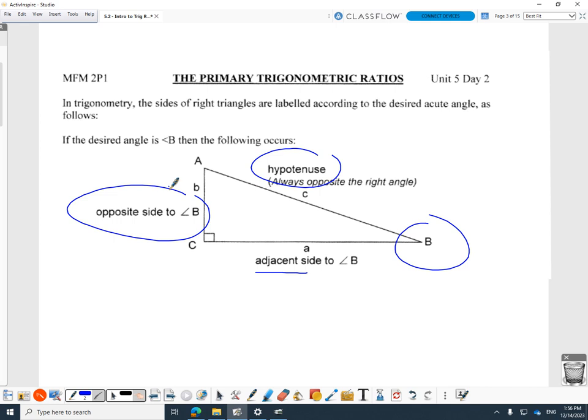Now, something else little has happened here. When we're labeling triangles, notice that big A is the angle, and then little a is the side across from it. This is a labeling trick by math people to go, let's all do it the same. Always label sides opposite each other. So big C, big B, little b, always across. And the capitals are always angles.